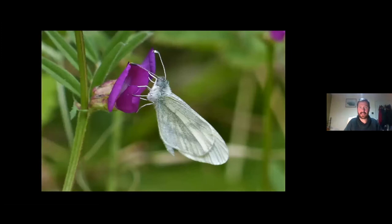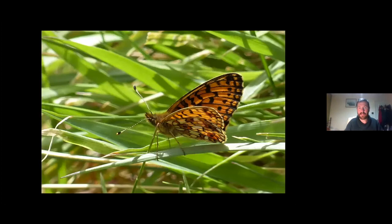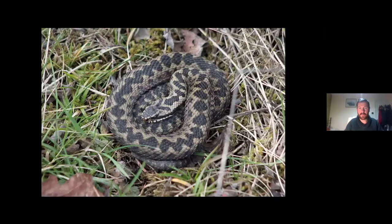Got a couple of really nice rides, of course, that are good sites for scarce species such as wood white here, and small pearl-bordered fritillary at the right times of year, of course. So so much interest in the forest, which you'll of course know about and will have experienced.